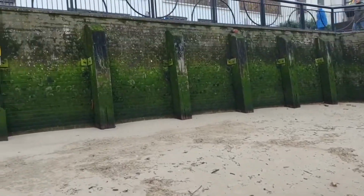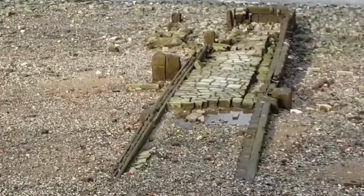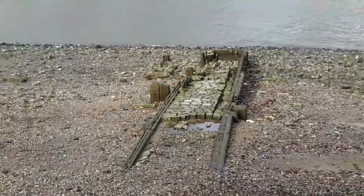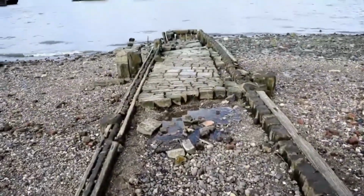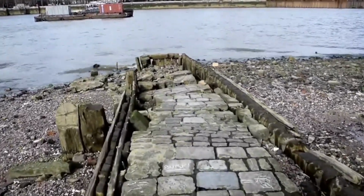What I also find incredible is the history that just all of a sudden appears when the tide goes out. Again, like this causeway in front of the Oxo Tower, which will have been used hundreds of years ago to put boats into the River Thames. At the time, most of the banks of the River Thames would have been wharves, so it would have all been here to get goods boats in and out.